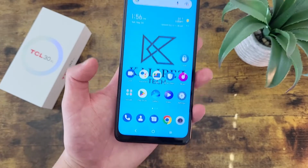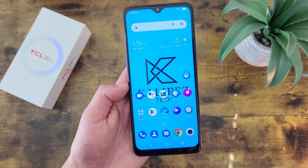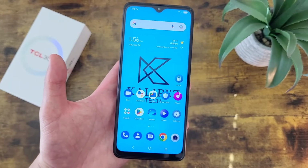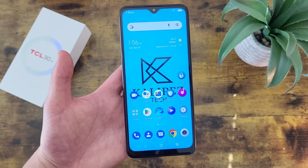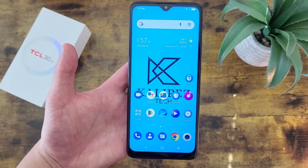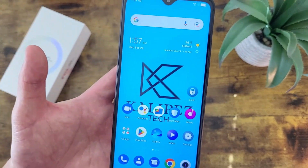In addition to this, with 18 watt fast charging, while it's not the best fast charging in the world, for an entry level phone it's definitely really good. So if you have a good fast charger, the charging speeds on this phone will be good, and that's going to save you a bit of time. And in addition to this, since this phone does have a larger battery, down the road as it degrades, which all batteries do, you're not going to notice it nearly as quickly as you would with a smaller battery. So if you like to get one phone and keep it for a long time without replacing it, then a phone like this with a really large battery is going to be a great choice.